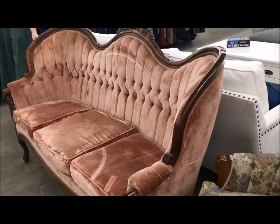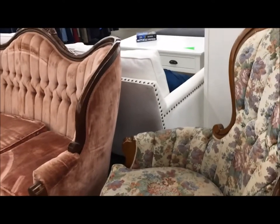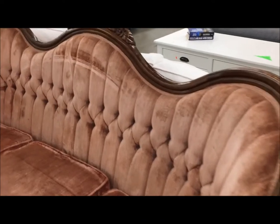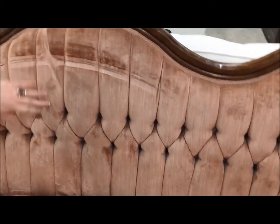And if there was any possible way that I could have justified paying what I am pretty sure this thing cost, there was not a price tag on it, but compared to the other Victorian love seats, which we'll get to in a minute, I imagine it was $500, if not more. And it's not a practical piece of furniture. The one that I already have is not practical. I only justify its existence by the fact that it's a family heirloom.